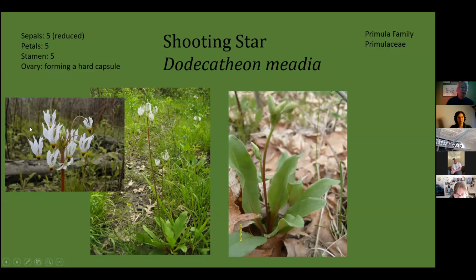Pretty distinctive wildflower in this case. The rosette of red vein leaves and this bunch of flowers that, well, look maybe a little bit like shooting stars. The stamens and pistil are sort of fused together there in the center to a point. Petals then reflex and pointing upward. A very, very distinctive flower. Not easy to confuse this one with our other spring wildflowers.